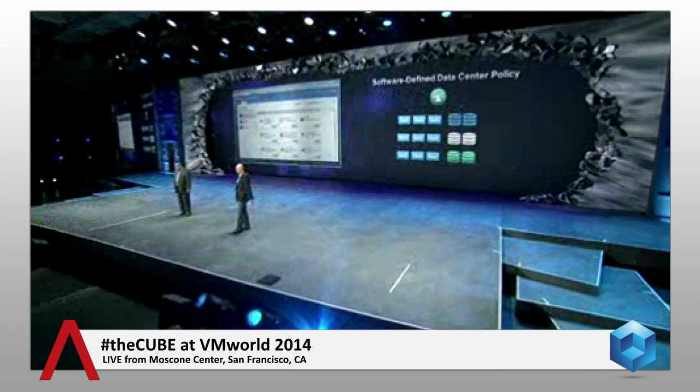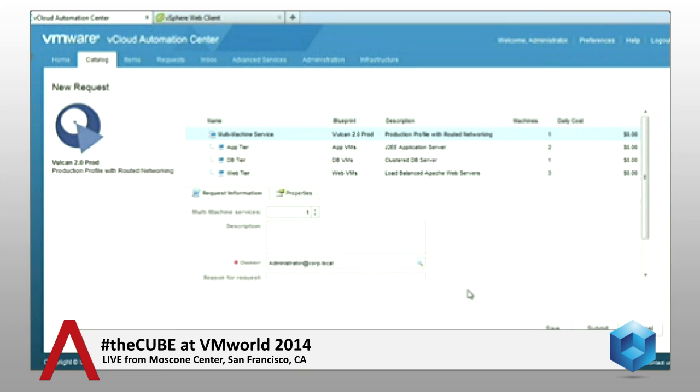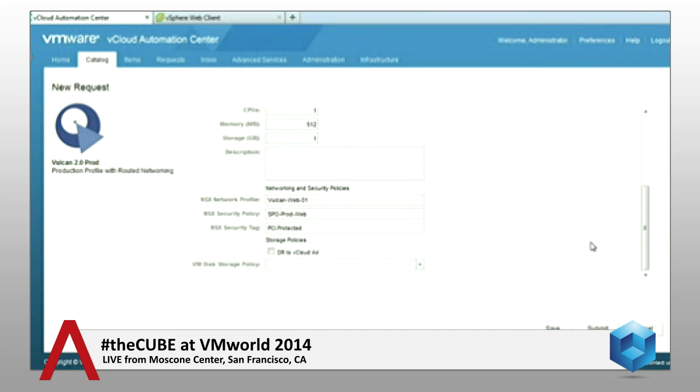Here we are back in the vCloud Automation Center, and it's great to see that we have, within the last 5 minutes apparently, all of a sudden gotten containers, Dockers, Hadoop, Pivotal Cloud Foundry, OpenStack, vCloud Air, all of them available to us in our vCloud Automation Center. But we're going to go look at this Vulkan project that we're going to take into production. It's a standard three-tier enterprise application with an app tier, a database tier, and a web tier. If we drill down into the web tier and scroll down, you can see that it has a set of network policies and security policies associated with it. We're going to come back and describe these later, but I want to look at the storage policies right now.